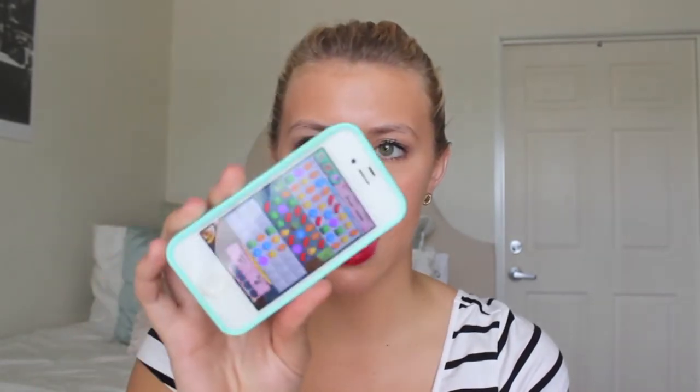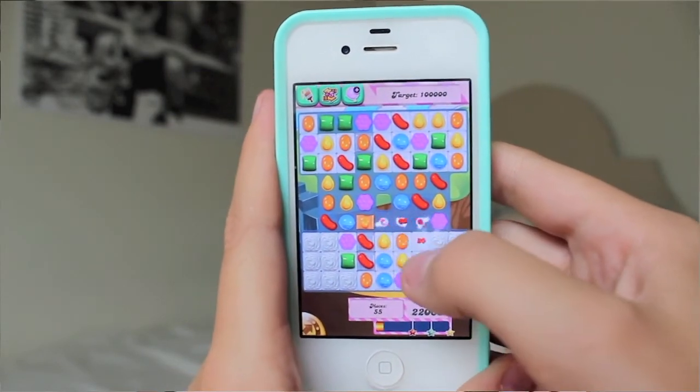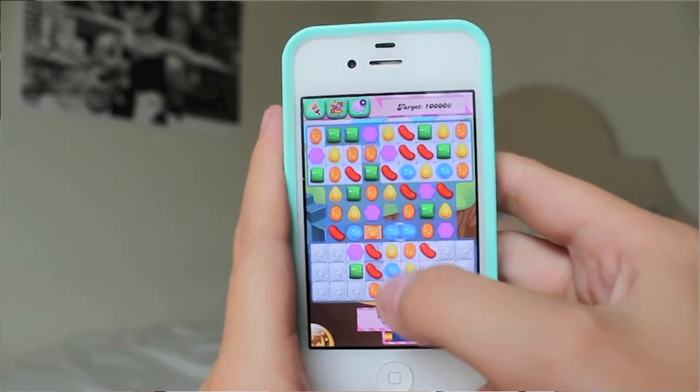So this is what it looks like. You basically just have to match the candies with a pair of 3 or 4 or whatever. It's just the absolute most addictive game. There's no point behind it. There's no motive. It's just the whole fact that you want to get past that level without losing a life. I don't know what it is. I love it. It's so, so addictive.